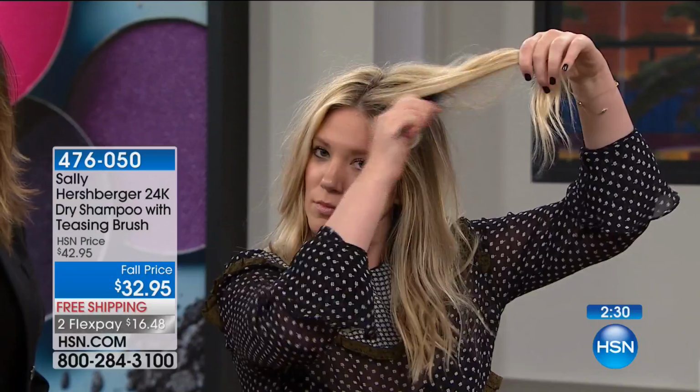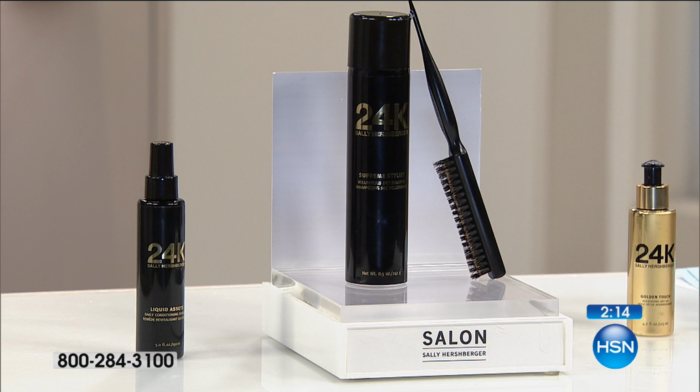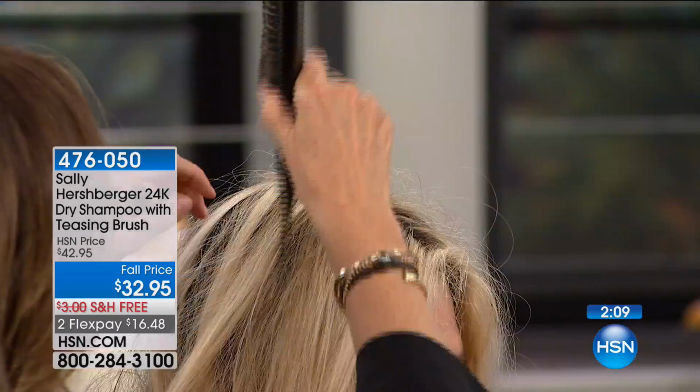Yeah, so this is three-dimension boar bristles. You just gave your hair that sexy volume. Do you realize brushes with boar bristles are so crazy expensive? They're the most expensive brush that we know of. You can go like that and just use the tip to break it up.